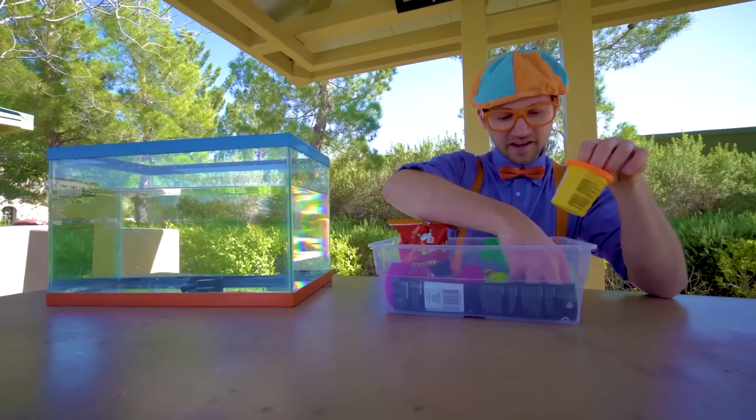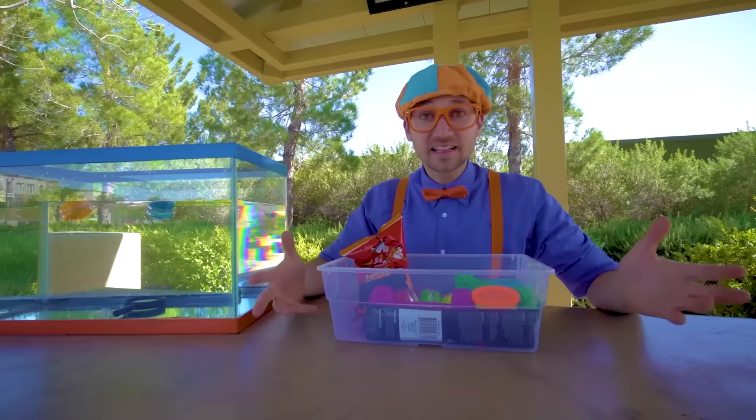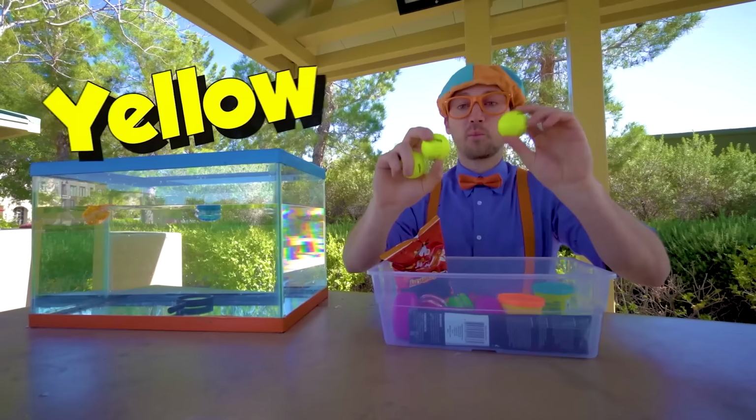Oh, hey, orange and blue yo-yos. All right, let's put them in. Yep, they float. All right, wow. So the magnifying glass that's really heavy sinks, and then the really light things that are full of air, the yo-yos, float. All right, let's see. Ooh, bright yellow golf balls.